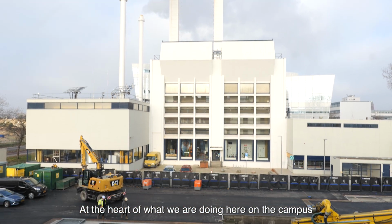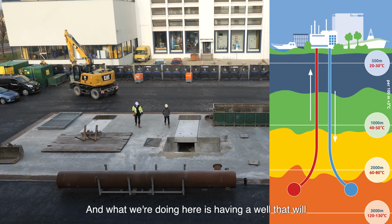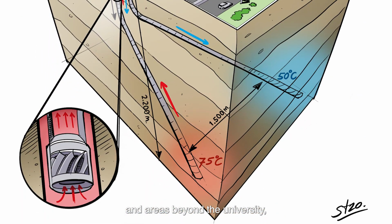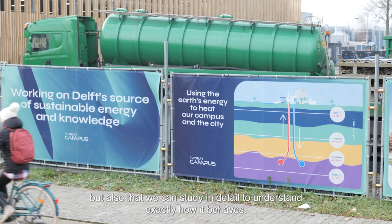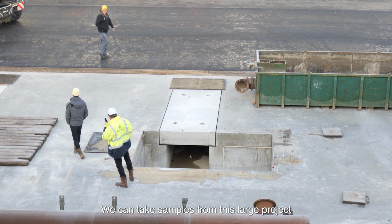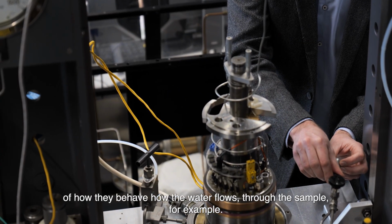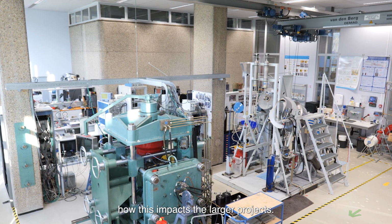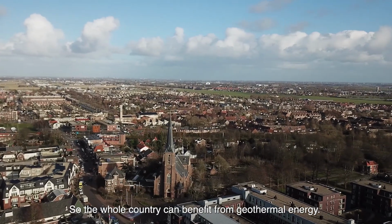At the heart of what we're doing here on the campus is a deep geothermal well. And what we're doing here is having a well that will produce heat that will be used to heat our buildings and areas beyond the university, but also that we can study in detail to understand exactly how it behaves. We can take samples from this large project into our laboratory and we can look at the small scales of how they behave, how the water flows through the sample, for example, and we can understand from our large-scale measurements how this impacts the larger projects. This knowledge will really help us upscale the technology so the whole country can benefit from geothermal energy.